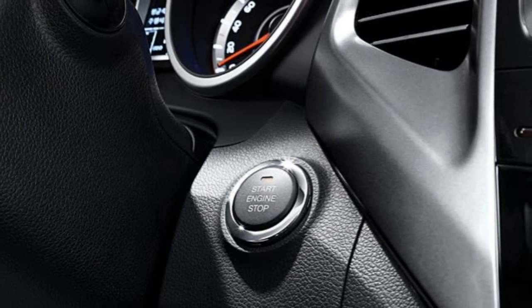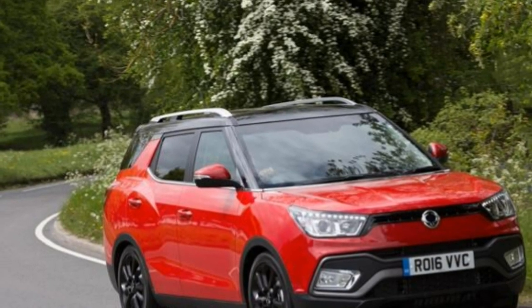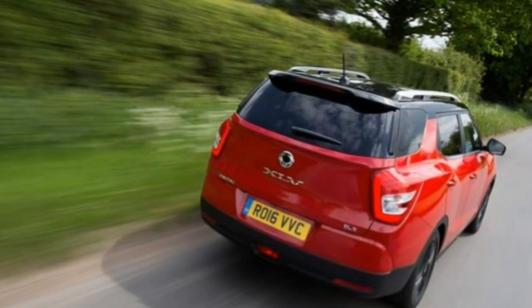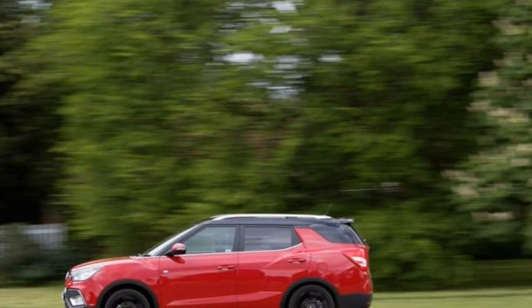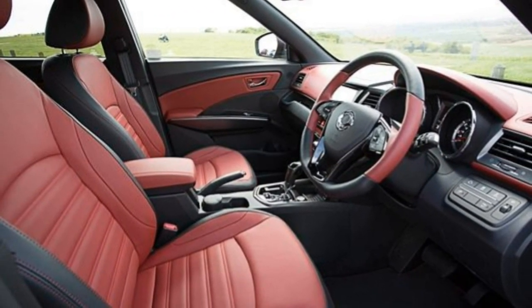There are also plenty of different storage options dotted throughout the cabin, from netting on the back of the front seats, big door bins and sections to the sides of the boot. The extra bodywork at the back of the Tivoli is what makes it larger, but overall it's not a huge difference, and it's still the same width, which helps with maneuvering in tight spaces around town.